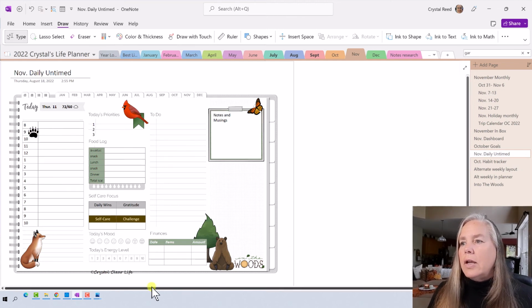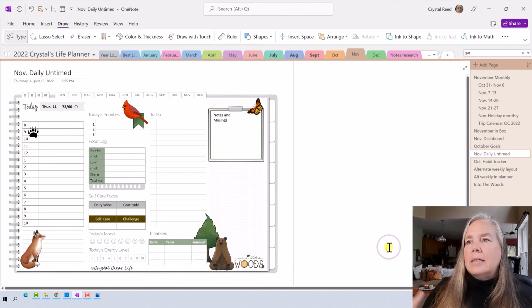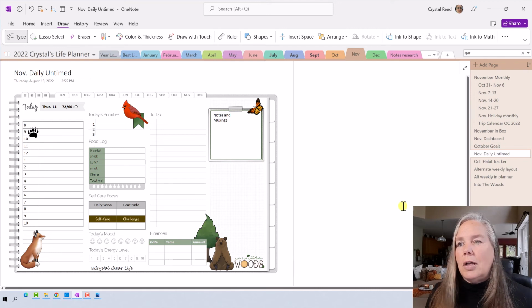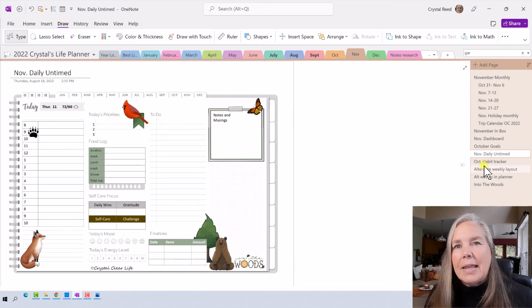All right, so there's some of my daily page set up. And again, what I love about it is I can go in as I'm going through the days or the weeks, I can change things and make them special for the day that I'm actually on. I kind of like that idea.